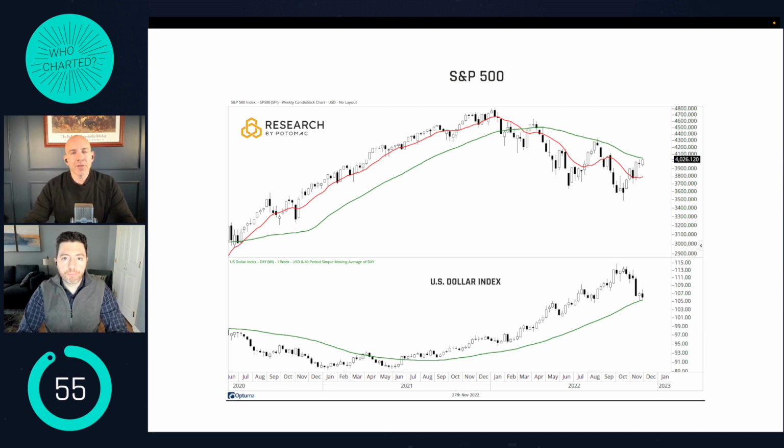If you are going to get a year-end rally in the S&P 500, you need to get above that declining 40-week moving average. It's a weekly chart of the S&P 500, makes an appearance in our note every Monday. Red line is the 10-week moving average, roughly lines up with the 50-day. We're solidly above that, and that is starting to move higher. But if you want a year-end rally, you need to get above that 40-week moving average.